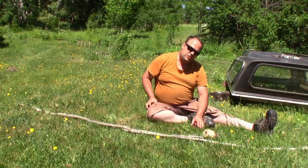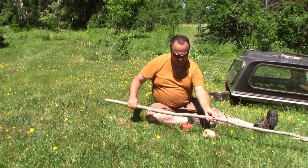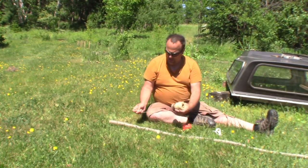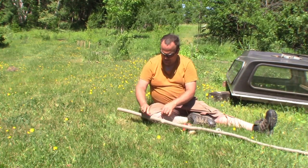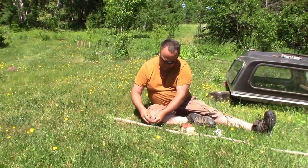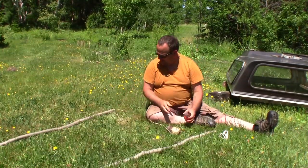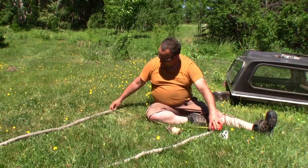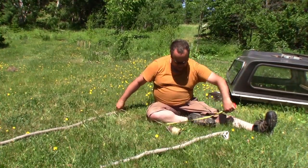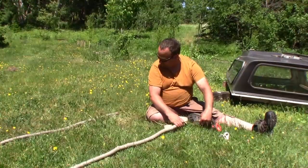The distance between those two pegs was 28 inches. So to help me with the next step, I'm going to tie this onto here. And I'm going to tie these two ends together so that they're 28 inches. There.